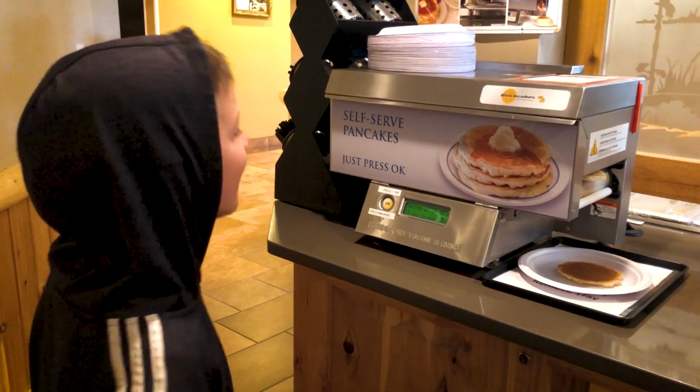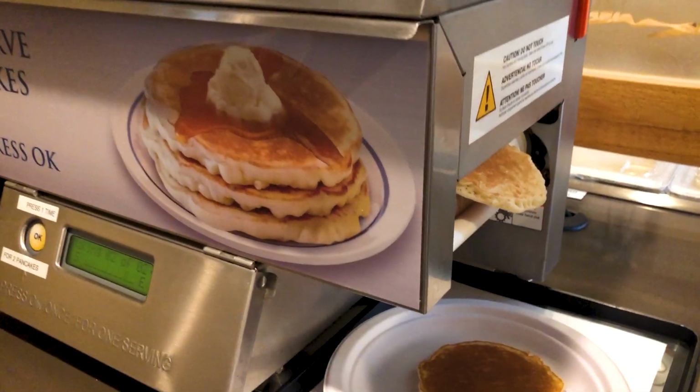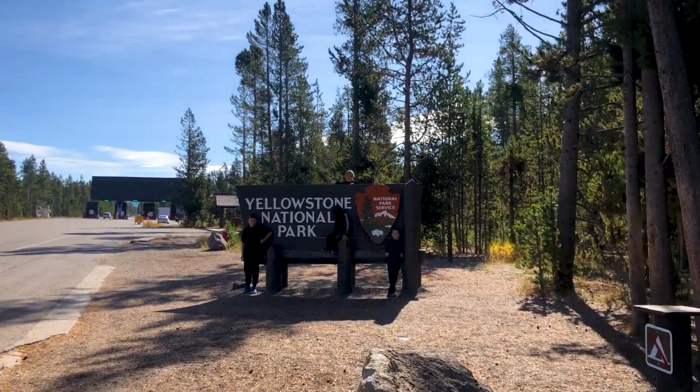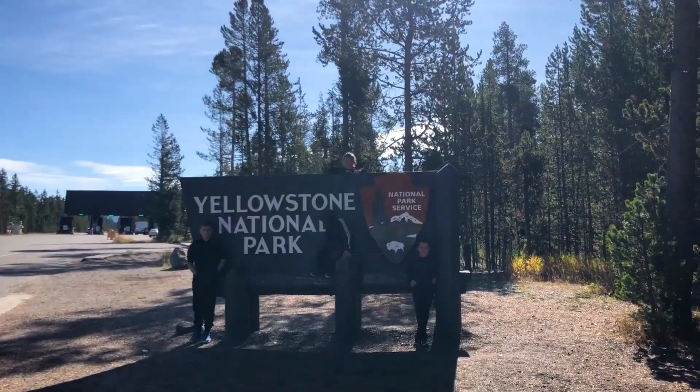Sitting down to breakfast at the Kellyanne. Any pancakes? There it comes. All right, there they are, all lined up at the sign. All right. Okay, we are in Yellowstone Park. We came in through West Yellowstone, and right away we see some animals, so check it out.